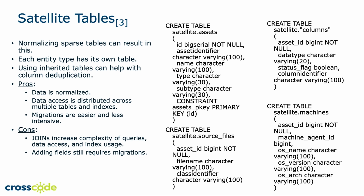Adding columns, deleting columns, setting default values, only those tables. So it's a much more performant situation. That's the standard normalization benefits that you get in RDBMSs. On the other hand, the problem with this is that the joins can increase with all these tables. As you add more entity types, you have to add more tables.